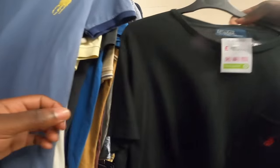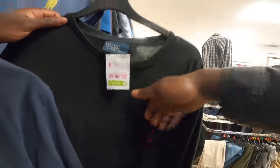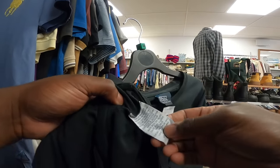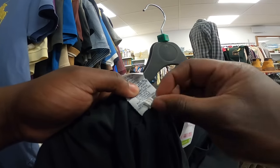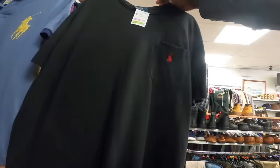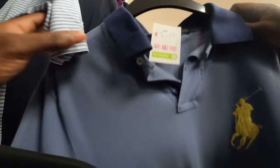This is £3. This is a Ralph Lauren tee, which is a pocket one. Nice little pocket on there. I love it. It's real good. I always check the bottom labels of these, as long as it's a label like this, with the little supplier one at the bottom as well, you know that it's pretty legit, so that could be pretty good. That's £3.